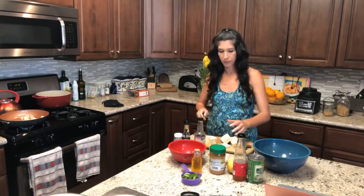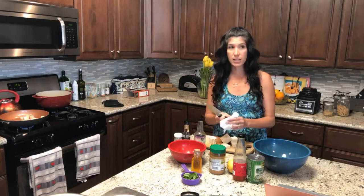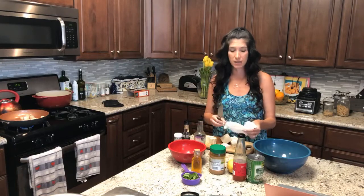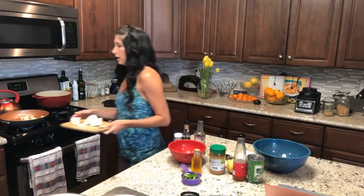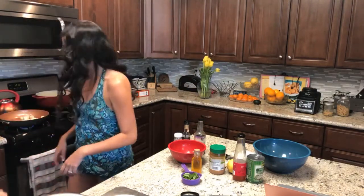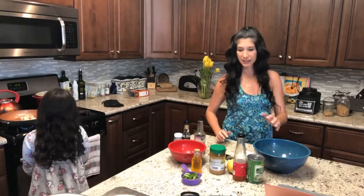You ready to try? We have zucchini. We've never grown zucchini before. Last year we did spaghetti squash and it took off like crazy, but it was so intense. We decided this year we would do zucchini. We have red bell peppers.